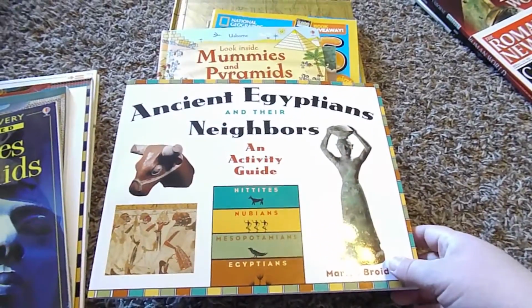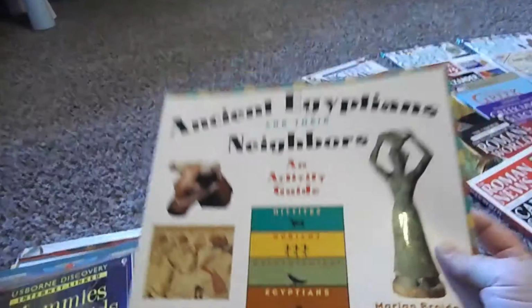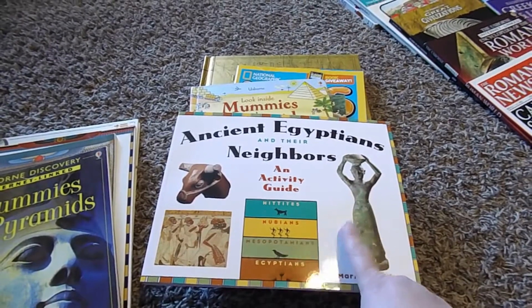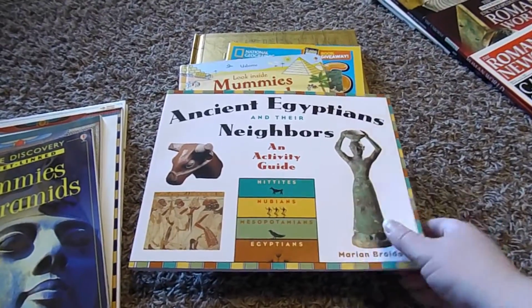Ancient Egyptians and Their Neighbors, an activity guide. And it has these other cultures that they study too. I was having trouble finding books on these, so I actually bought this full price off of Rainbow Resources because I needed something for that time period, and I thought this would work really well.